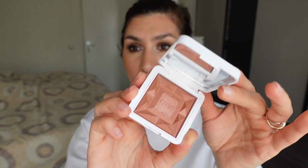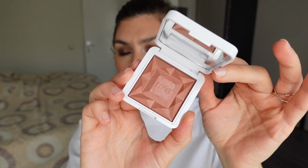And eventually I ordered this one from Feel Unique, which is now the UK Sephora, but not really, because they don't really ship all the brands that are available under the Sephora range, so it's a very confusing situation. But anyway, I picked up this shade. This is the shade Maiden's Blush, and I picked it up because it is described as a cinnamon.